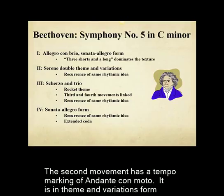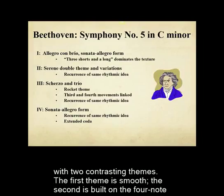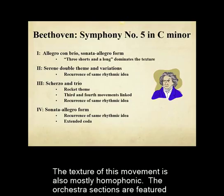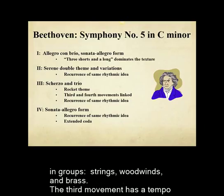The second movement has a tempo marking of andante con moto. It is in theme and variations form with 2 contrasting themes. The first theme is smooth, the second is built on the 4-note motive. The meter is a flowing triple meter, and the key is a contrasting key of A-flat major. The texture of this movement is also mostly homophonic. The orchestra sections are featured in groups, strings, woodwinds, and brass.